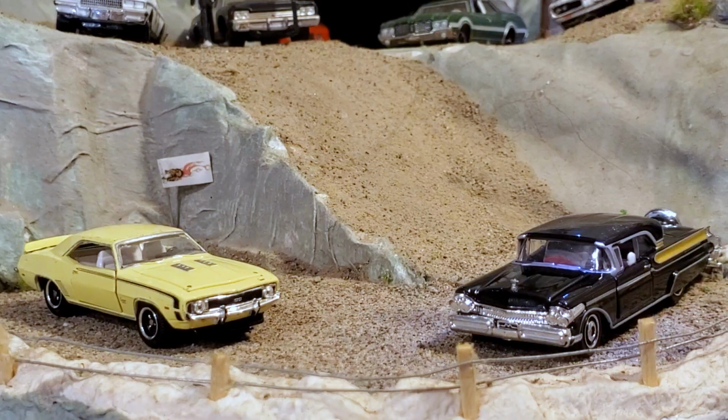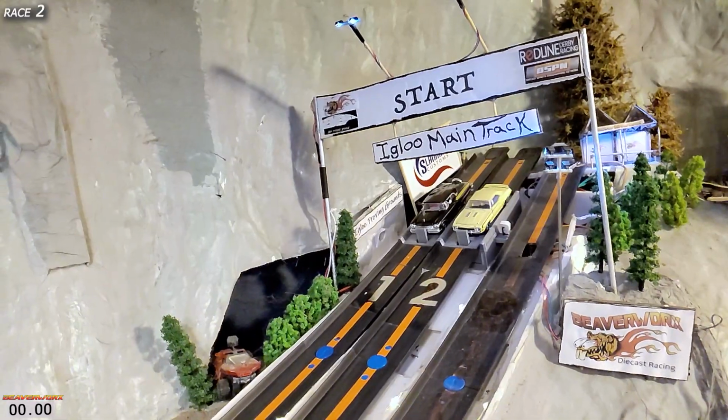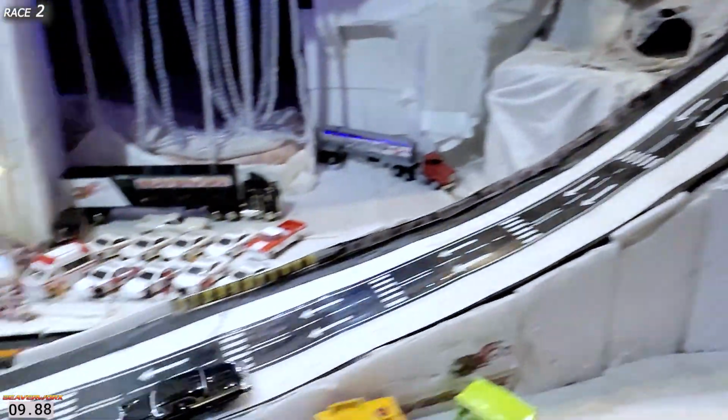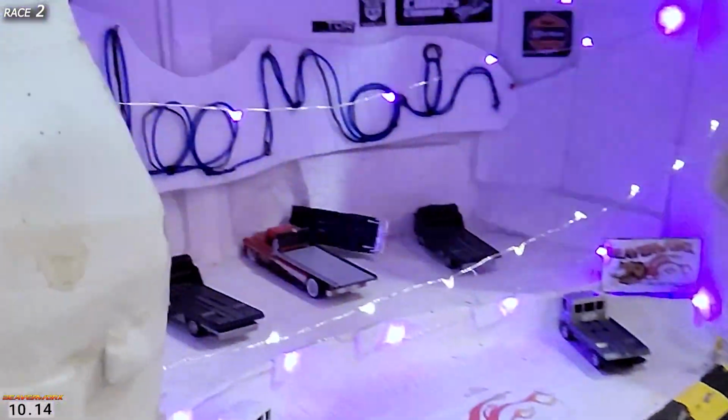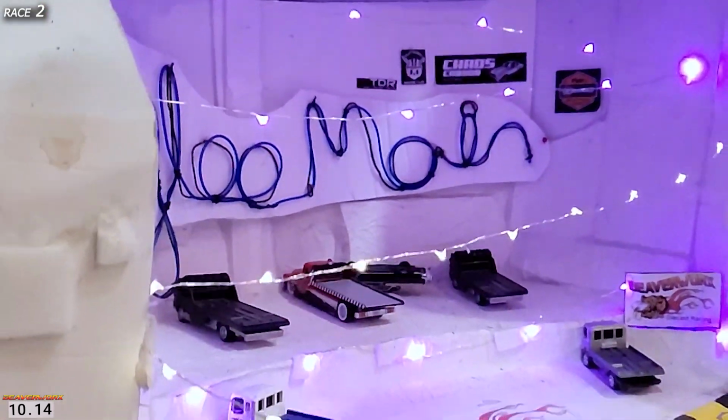Race 2. Second matchup here between the boss man and Egor. Turnpike cruiser going up against that 69 Camero. Looks pretty stock, still fast, and gets right up on his side. Looks like that Turnpike cruiser might have cut him a little bit, and he's got a free ride all the way through, making a shot for the top flatbed. Gets over on his roof, just missed out on that one.